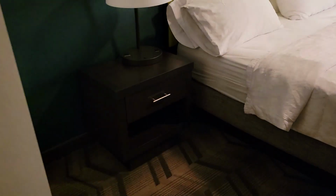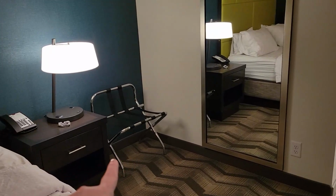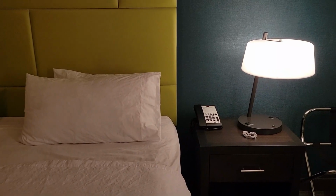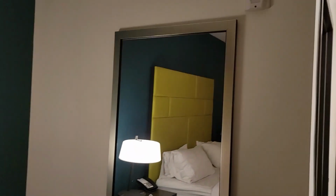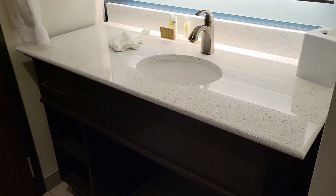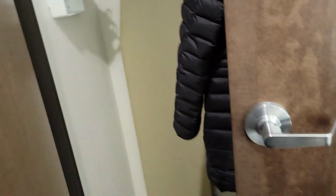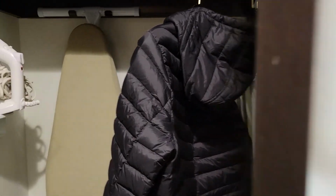There are two nightstands, and this is a king bed. I pulled the luggage rack out of the closet. That's my hair scrunchie. There are no alarm clocks here, I notice, which is different, since most Hilton properties have alarm clocks. There's another big full-length mirror, and I have my own bathroom, almost identical to the kids' except reversed. I have the sink, a drawer with the hair dryer in it, some shelves, and the closet again, with another iron, ironing board, laundry bag and my coat.